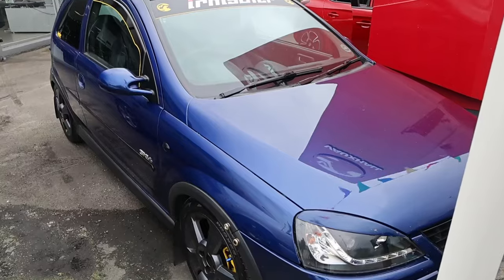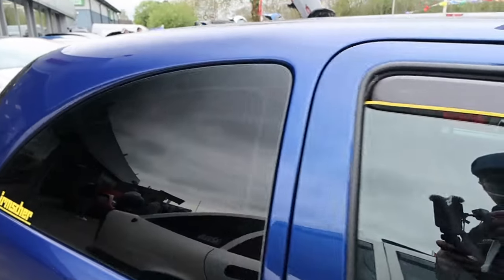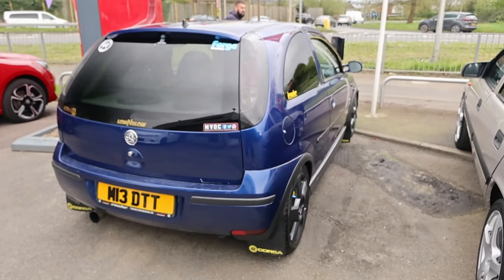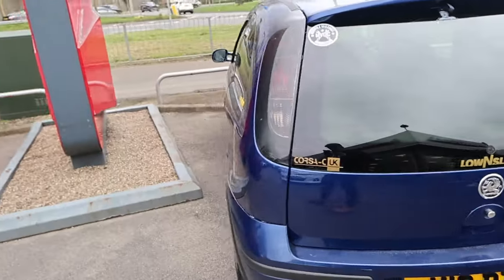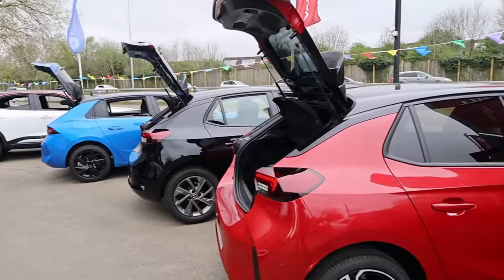Yeah, lovely. Corsa C SXI Plus. Was this the 1.4? I'm not too sure. But these come with a variety of different engines. Yeah, nice colour as well. Almost like the SRI colours. Got a bit of new stock on the front.